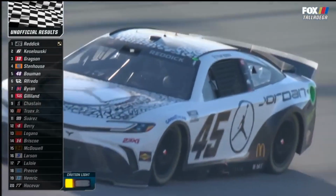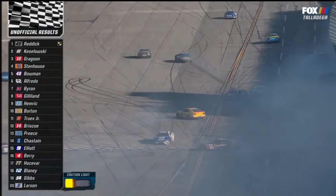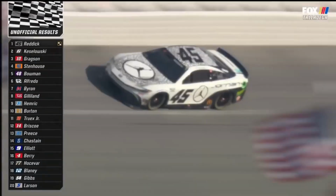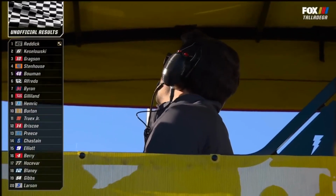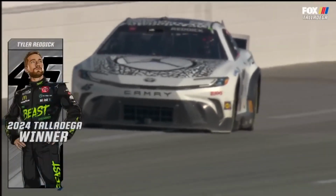Huge wreck here, guys. Reddick. Oh my God! Great work, guys! Woo! Tyler Reddick for the win. Everybody else wrecks. You knew it was coming. McDowell was trying to block. That run was coming.